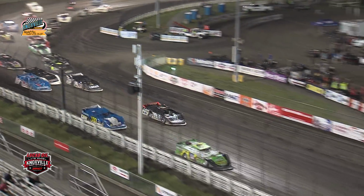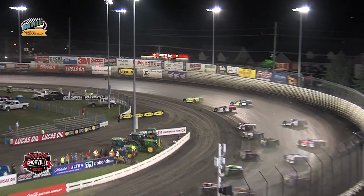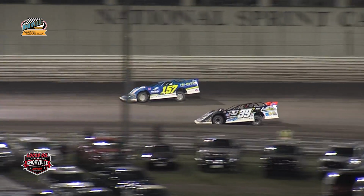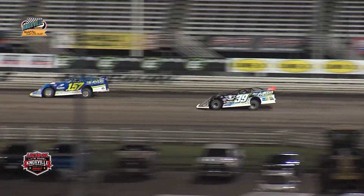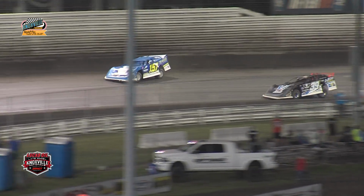Great start off the bottom of turn number 4 for Tim McCreadie. He'll pull up alongside of Mike Marlar. He'll try to close the door on him in turn number 1. Still side by side, Marlar to the cushion. McCreadie down low now, Mike Marlar to 2nd. Tim McCreadie right there in the 3rd spot. He'll drive deep to the inside of 3. Looking low in turn number 4.